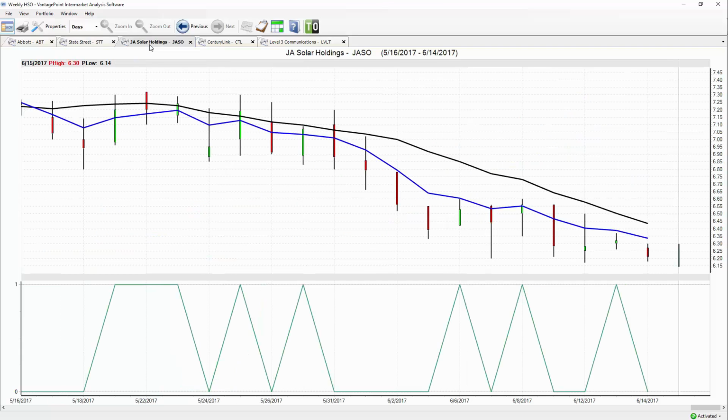Let's go ahead and move forward to JASO here. So again, using the same approach and really just these three simple tools of trend direction, a 2-day strength or weakness in the market, and then our predicted high and low to give us guidance on where we want to be a buyer or seller in the market.